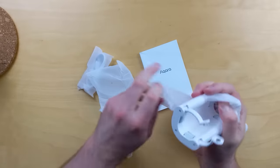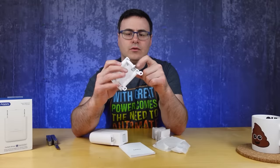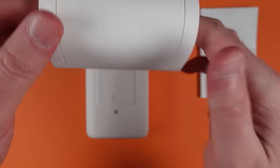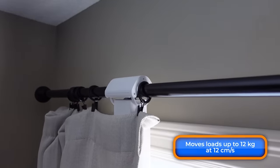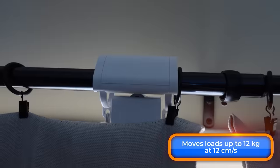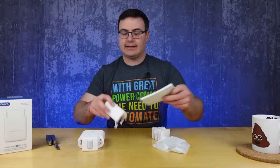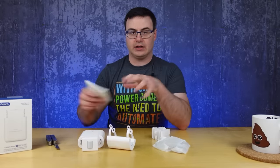Now I think, if I'm reading things right, you've got the rollers up here, and then this is gonna hook on here, and it's gonna go driving along. The only thing I'll say is that it is big. And although we want to hear that in certain situations, I don't know that everyone's gonna love that.